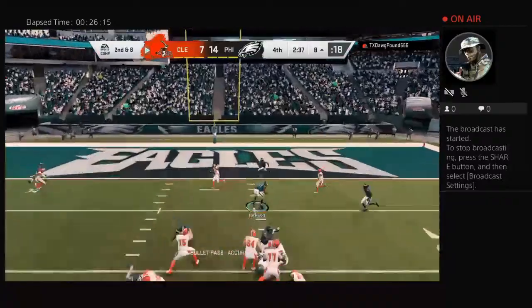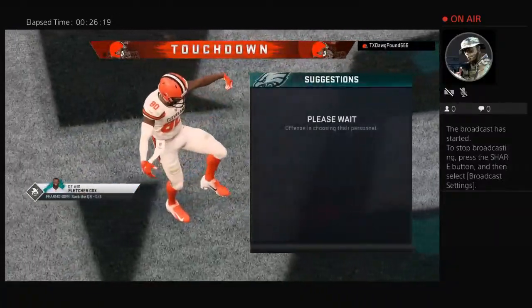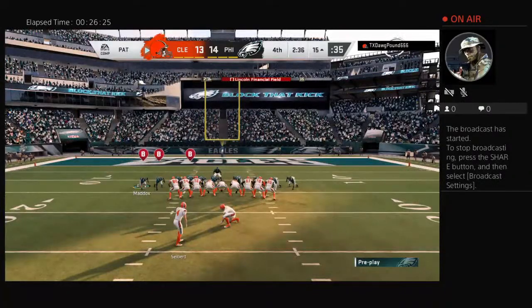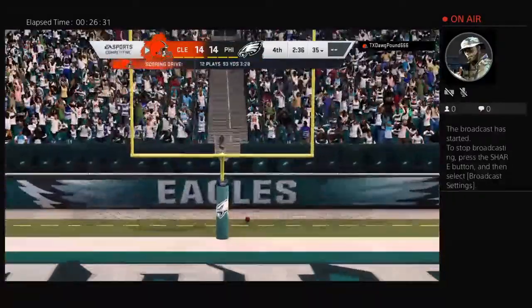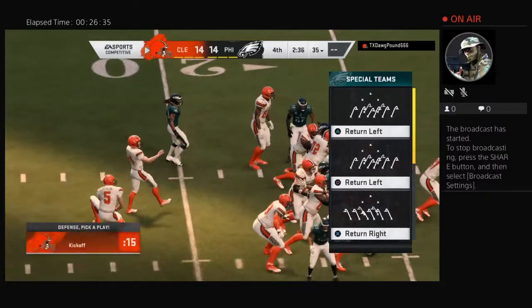Throwing on 2nd and 8. Mayfield. And he is into the end zone. Touchdown, Cleveland. From 8 yards out, as they can now even this game here in the 4th quarter with the extra point. Don't forget the extra point. It's up and good. And, partner, we've got a tie game here in the 4th.